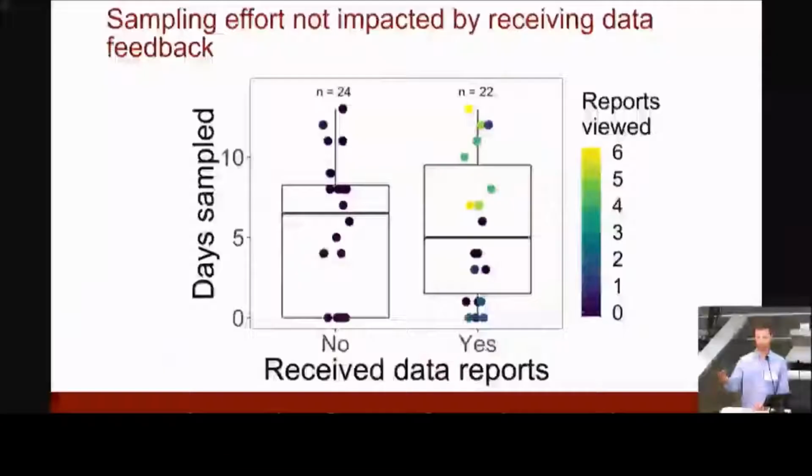So yeah, this plot is on the left. So we asked people essentially to go sample 12 times on 12 different days, and then half of those people got these data reports. So those are the people in the yes category, right? So overall, if you just compare the two columns, the yes and the no, if one of them were significantly shifted higher than the other, then you could say, look, it looks like there's an effect of receiving this treatment, but we don't see that. Overall, basically the typical number of days that people are going and sampling is quite similar between the two treatments. Does that make sense?